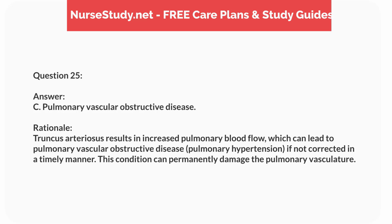Pulmonary vascular obstructive disease. Rationale: truncus arteriosus results in increased pulmonary blood flow, which can lead to pulmonary vascular obstructive disease, pulmonary hypertension, if not corrected in a timely manner. This condition can permanently damage the pulmonary vasculature.